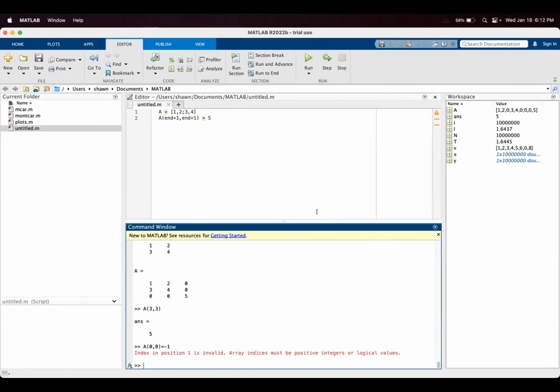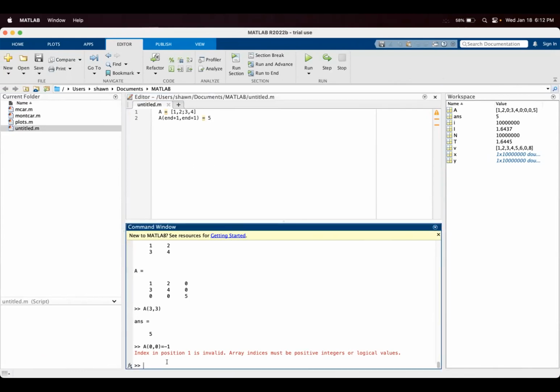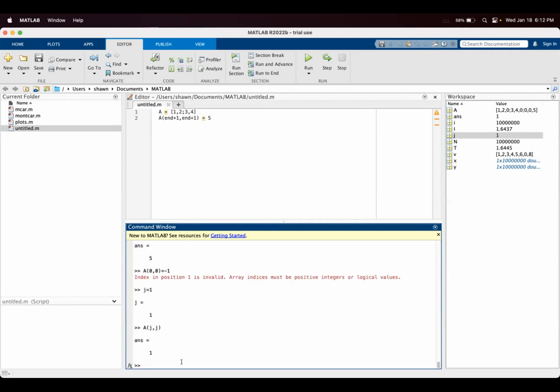Now, here is going to be a particularly devious one. That's why you want to do clear and clc. Say in a previous session I had this variable j defined. You can see it on the right here. If from then on I've just been working with this j variable willy-nilly, I cannot submit this. It will fail on anyone else's computer that they try to use it on.